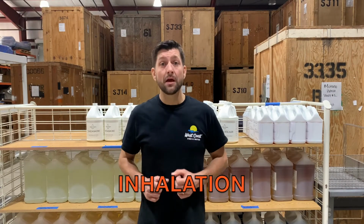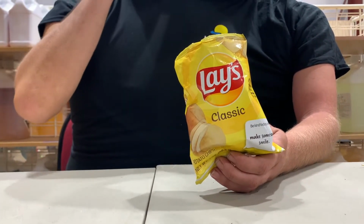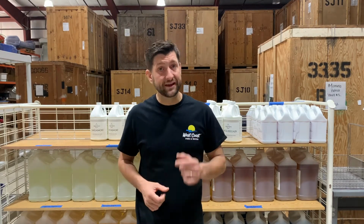First, you need to understand exposure and how to avoid it. There are three main types of exposure. The first is inhalation, breathing in mists, dusts, or vapors. Next is ingestion, accidentally getting a chemical liquid in your mouth or eating contaminated food. This could come from eating lunch in an area where there could be airborne contaminants. Never eat in the same area where chemicals are used or stored. And finally, absorption, which is skin or eye contact with a contaminant.